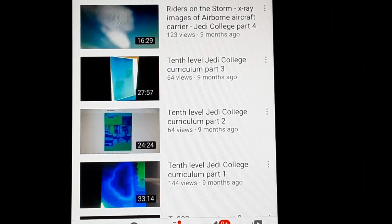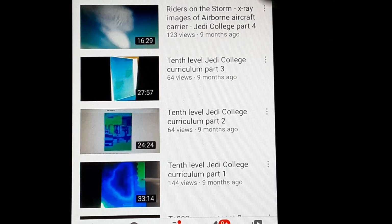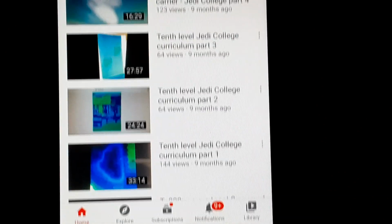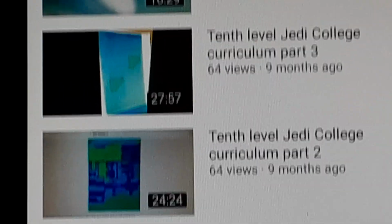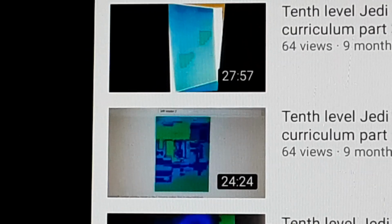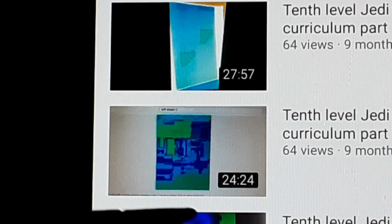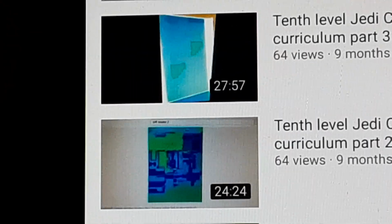You want to catch up on some of this? 10th level Jedi College part 1, 2, 3, 4, 5, and 6. You see the triangular craft? Those are from the airborne aircraft carrier. You see the fins on the back of each one of them? A lot of people have seen this already. I think this was from Leslie's Care Bear condominium. Either way, I have extracted these images multiple times from multiple sources. Those are good places to go for catch-up.